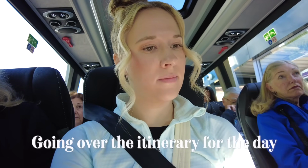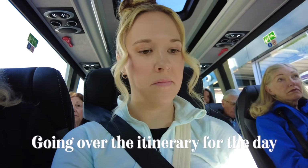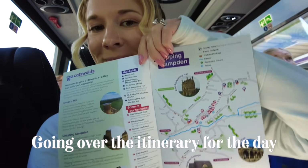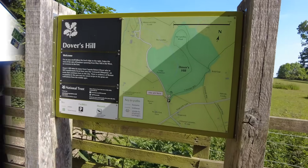So you have 60 minutes in Chipping Campden, 70 minutes in Stow. So Stow, if you sort of work your hunger towards Stow, that's the lunch stop. After that we'll go south and we'll go to Bibury and Bourton-on-the-Water.